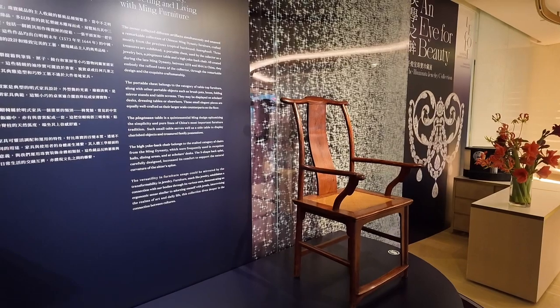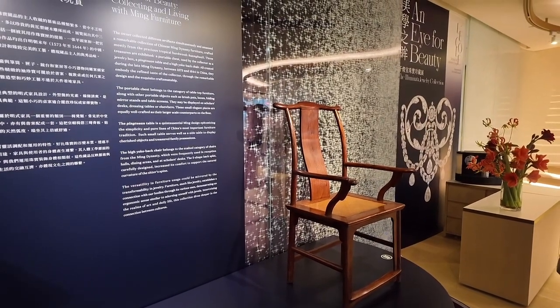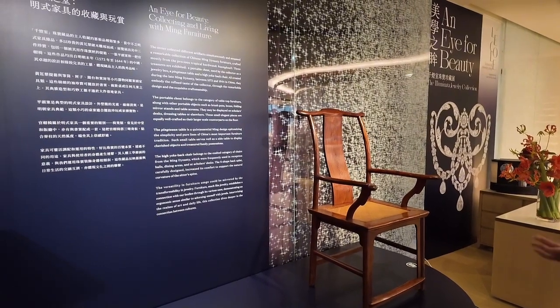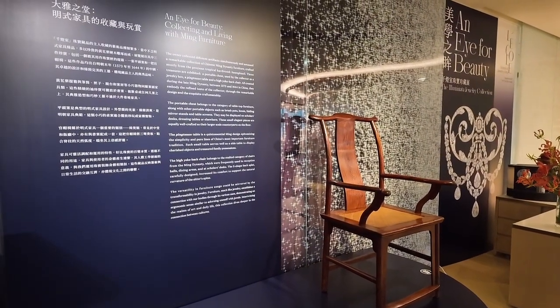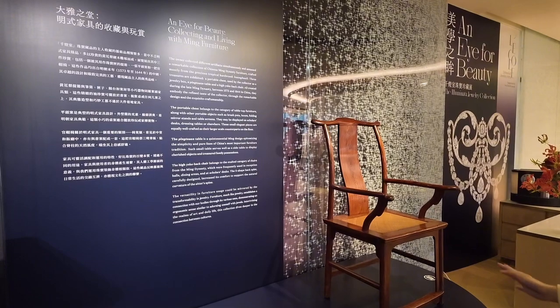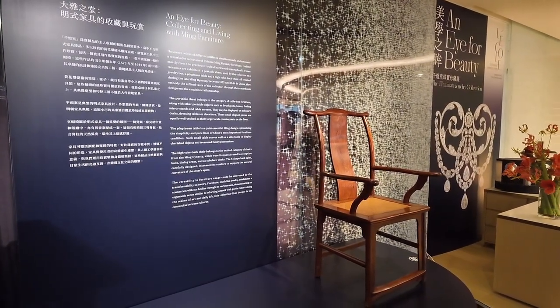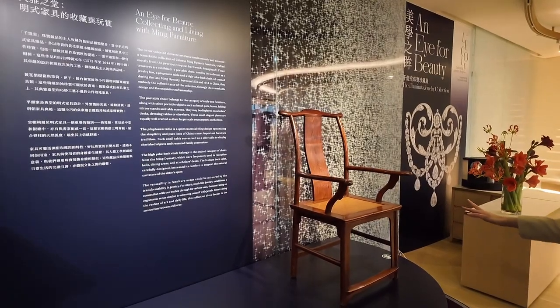Okay, because it's getting less and less of this kind of wood? Yes, it's getting rare. And these furniture are all made using wood joined together, so there are no nails and no glue. Okay. And this one we call a high yoke back chair.